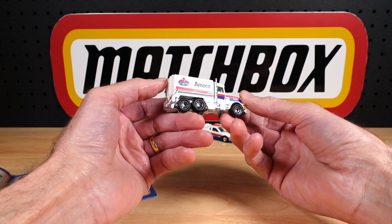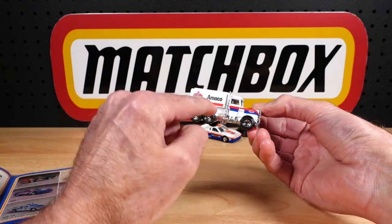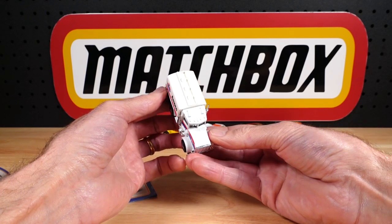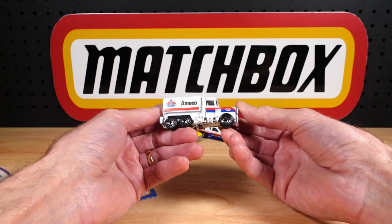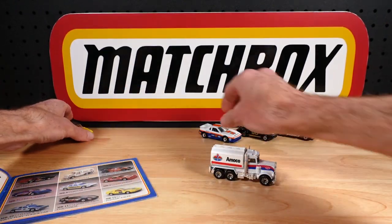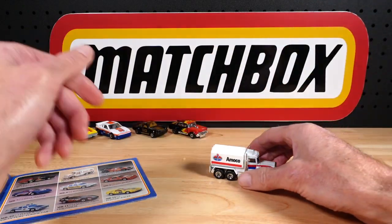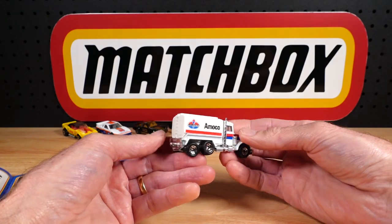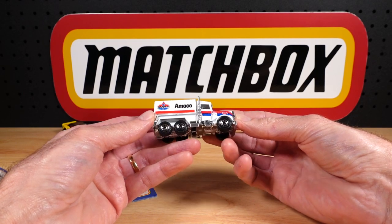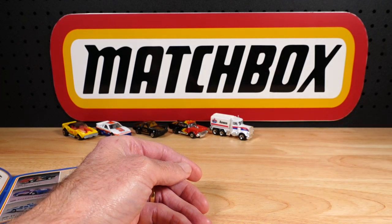Amoco. Not familiar with this brand, but in Australia we have our Australia-centric version of this in the Ampol. Same sort of thing, petrol tanker. And anyone who's been collecting Matchbox for any length of time knows there's a whole ton of these to find, and they're getting really pricey. This one with chrome exhaust stacks and chrome base and those very cool wheels. I think they all came out with those wheels, didn't they?